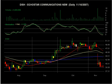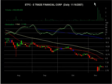E-Trade Financial also on Friday came out saying that Ameritrade was interested in purchasing their retail division. All right, again, E-Trade really got crushed over the last week, and I expect to see a rebound back up to the $7 area. So look for some more rumors to keep this one at these levels.